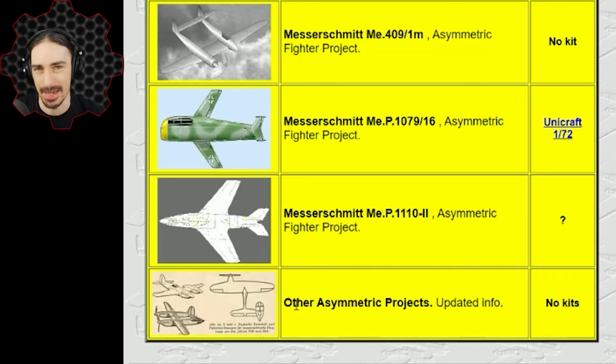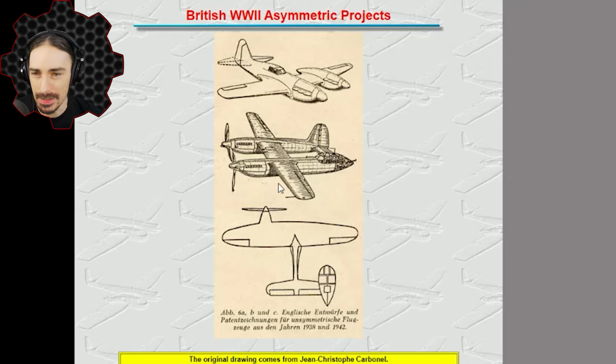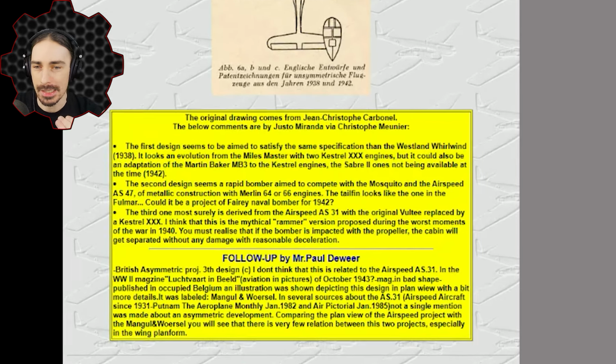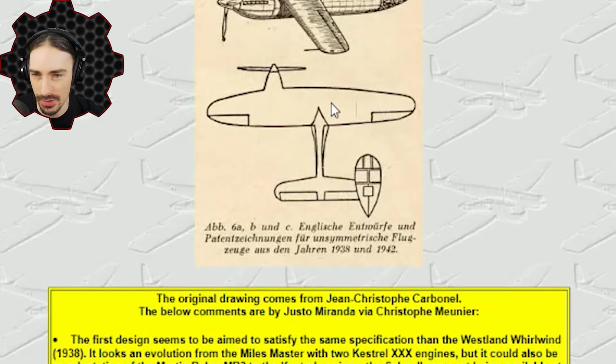I didn't think I was gonna get anything from this page too, but I realized these images are clickable. So I click on this, and then it brings me to here. And I'm like, oh, is this an actual description of where this image comes from? And it's looking good. You can see each of these bullet points. This one talks about the first design. This bullet point talks about the second design, but we're all interested in this third one.